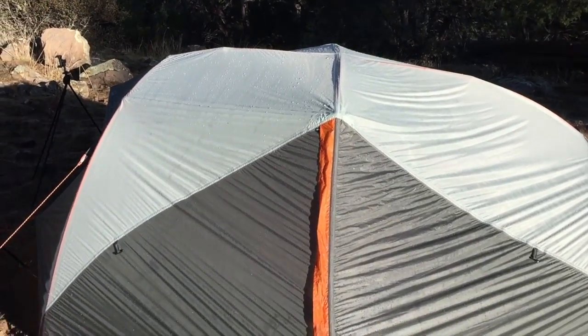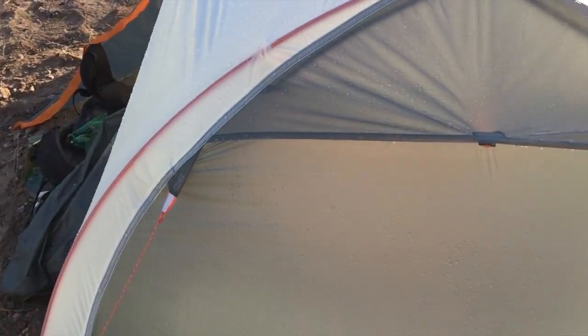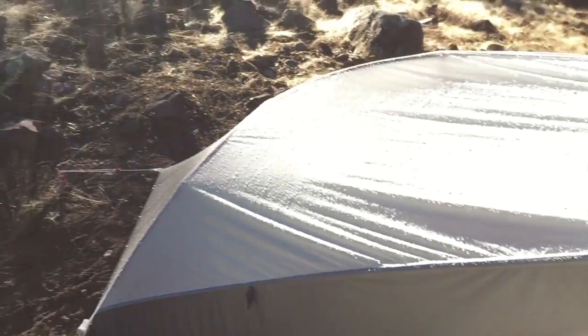Good morning, day two. Waking up to temperatures in the mid 30s, but the sun's coming out, so it's gonna go ahead and take the chill out of the air. It rained last night. Got moisture on the tent. And a little frost over here on the opposite side of the tent. It should burn off here pretty soon.